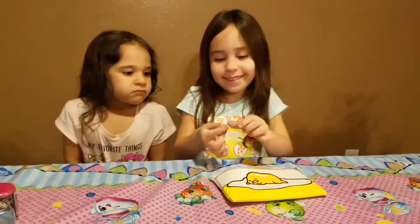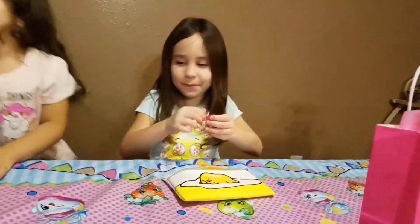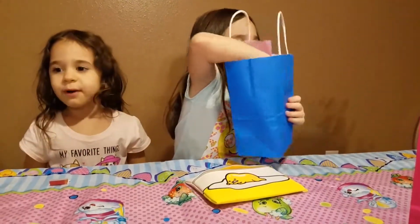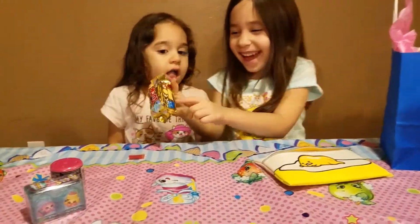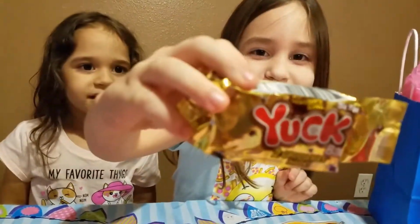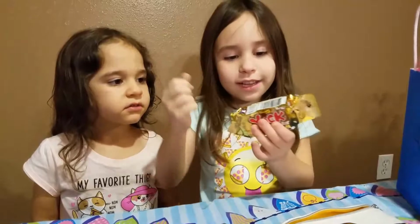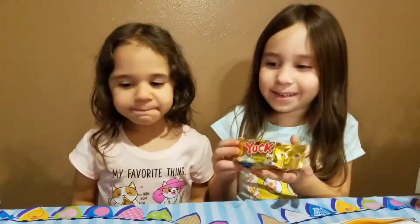All right, Lily, your turn. Number four. I can see it right here. So it's four. Right there. Thank you, Elena. Whoa, this is a little weird. What is it? Those are gross. Yuck bars. I thought it was candy. It's not candy. We're going to show everybody it's pretend chocolate, and then there's gross toys inside. Oh, my goodness. I've seen them on TV.